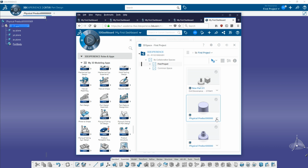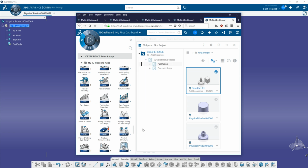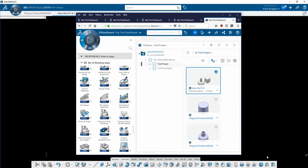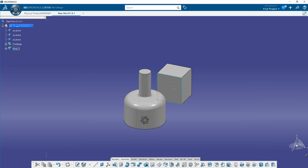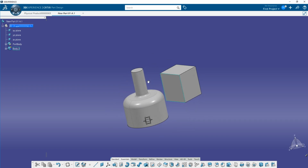You got to come over here, find the one you want to open. I think this is the last one I did in the previous video that I didn't do because it was screwed up. Check it, then hit part design, and then it should open your part. So let's see what happens. Ooh, we're launching. Loading a part. This is exciting. Oh, here we go. This looks good. If you get this, this seems to be a pretty good sign that something is going on, and there we go.